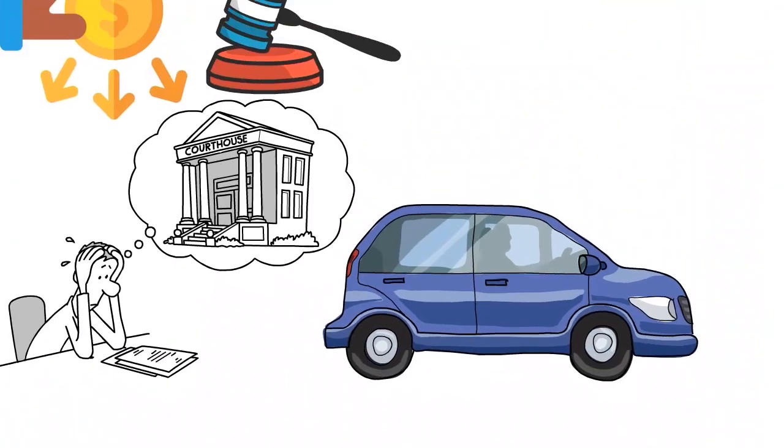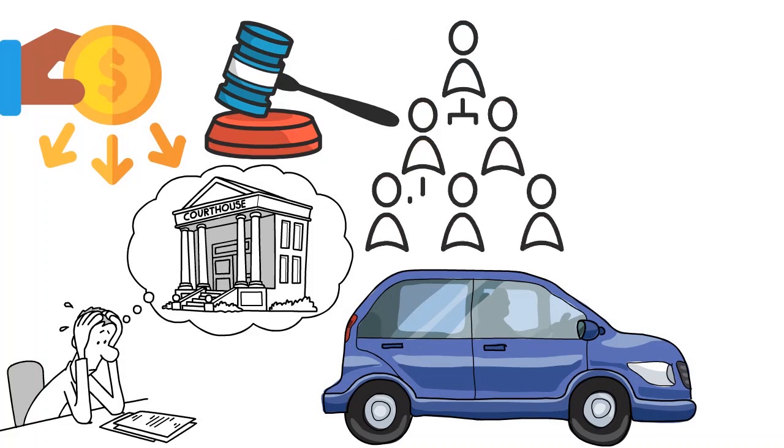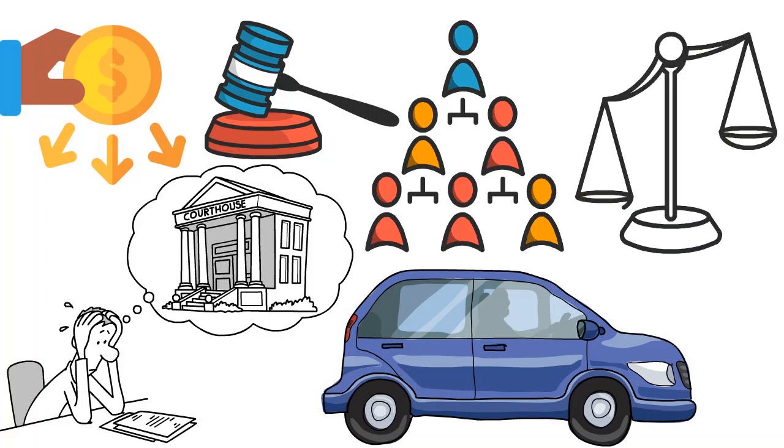Okay, very important. And that being said, an LLC structure may not be the best type of business entity for you. So it's always important to understand the pros and cons, the benefits and the detriments of that type of legal structure.